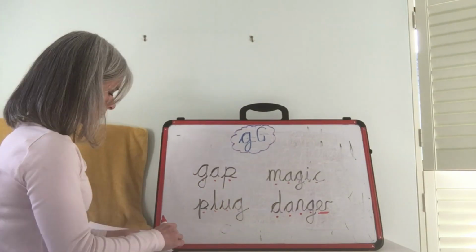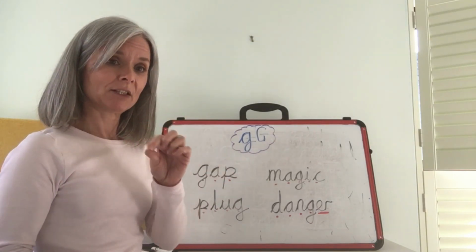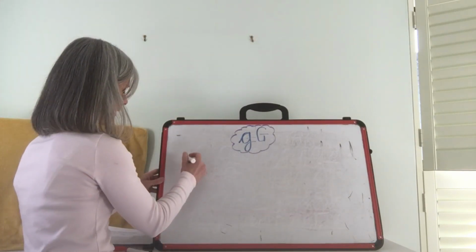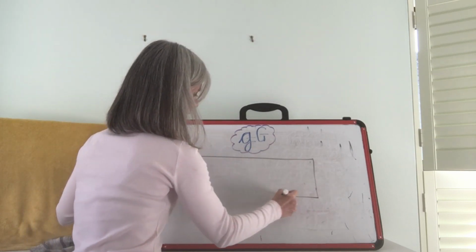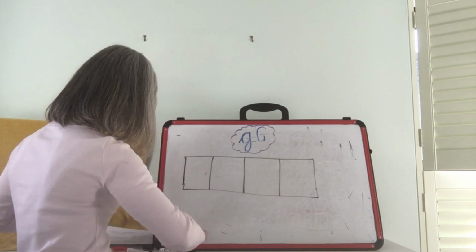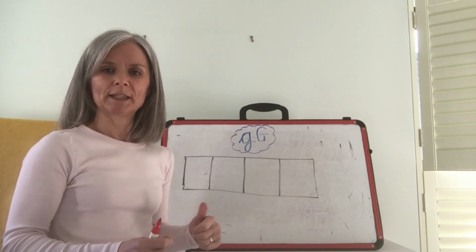So now, let's see if we can write some words with the letter G in, and it might say G and it might say J. So let's have a go with our phoneme frames. I'll leave my letter G up there for us to see. Draw my phoneme frame. Always a bit wonky, isn't it? Never mind, here we go. So, let's try writing a really nice, simple word to begin with. The word we're going to write is the word gas.